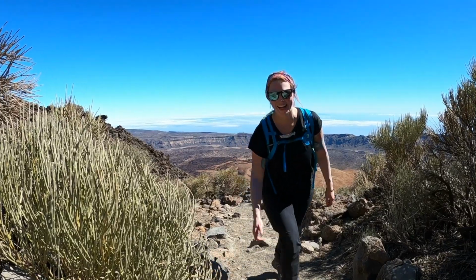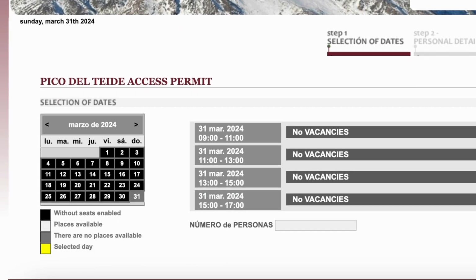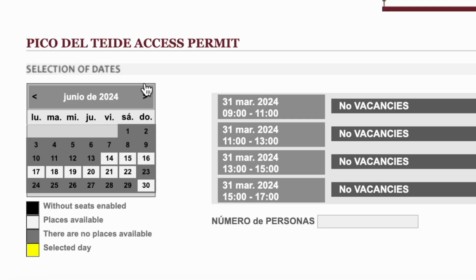Sounds easy? It should be, but here's the situation. I'm gonna level with you. The permits are free, but you normally have to do it months in advance. There are several companies who can access and get the permits for free, and they create these tours around the fact that they have the permit.